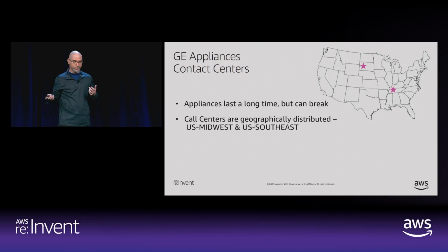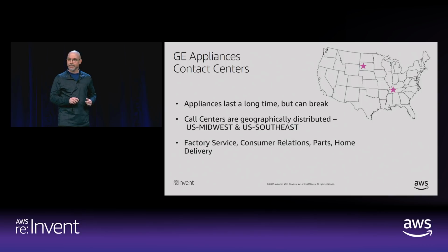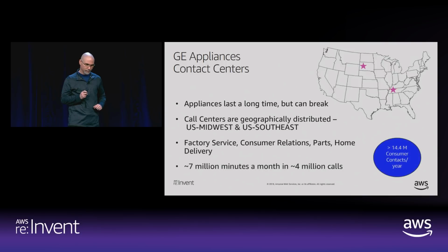Now we've got service call centers in the US Midwest and US Southeast. And they handle anything from factory service to consumer relations, parts orders, home delivery for the commercial distribution and sales. And those call centers handle on the order of 7 million minutes a month in about 4 million calls. And a year, that's over 14.4 million consumer contacts that we handle.